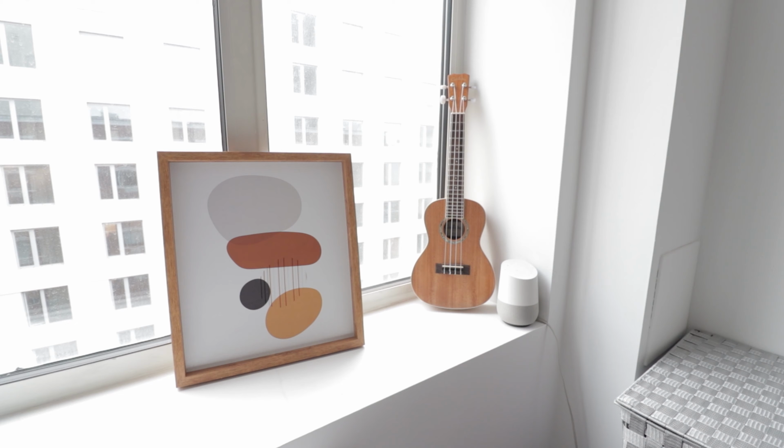This is a ukulele. Remember last time I played the guitar? The ukulele is a little different.